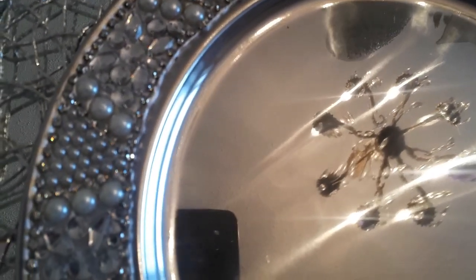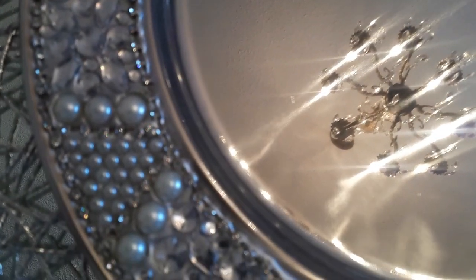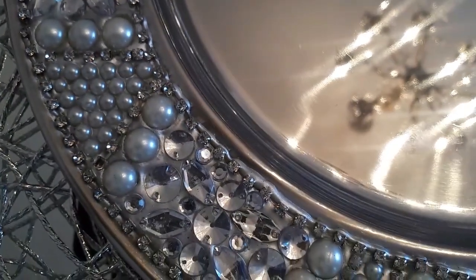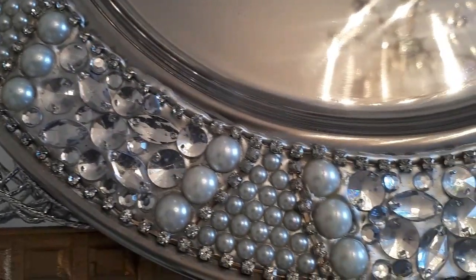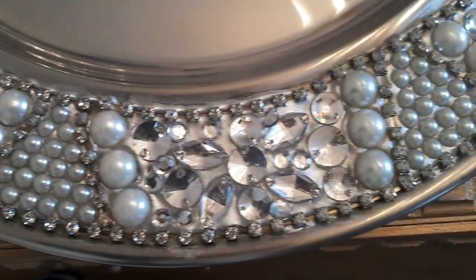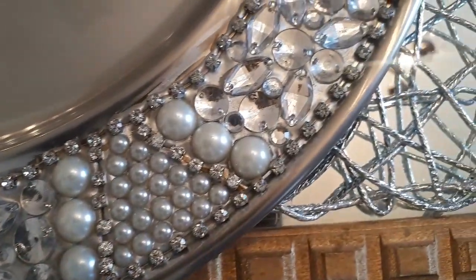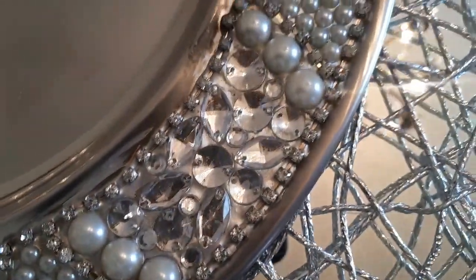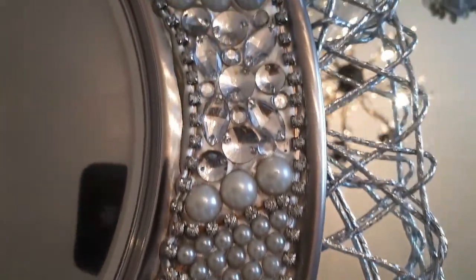See, this charger is the inspiration for my tablescape. You can see that it is very reflective, almost like a mirror. There's the pearls in it, the different sizes of rhinestone. I purchased this charger several weeks ago from Pier 1, and I'd seen it for quite a while, but the price was too expensive. And when I saw it on clearance, I picked it up. And so this is what I'm using for my main focus of my tablescape.